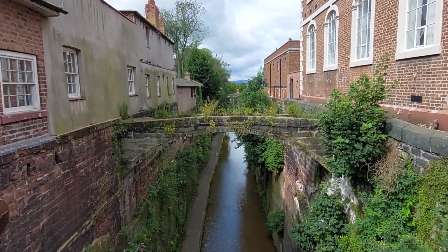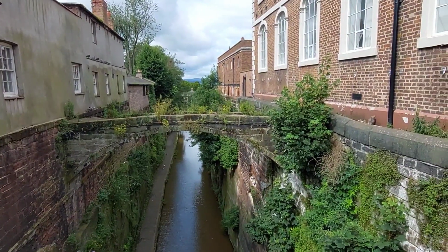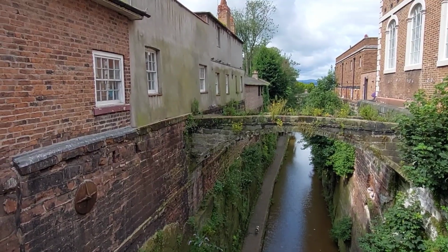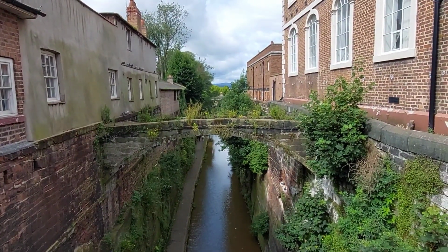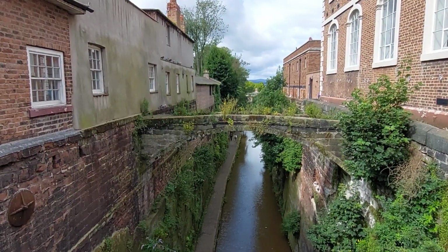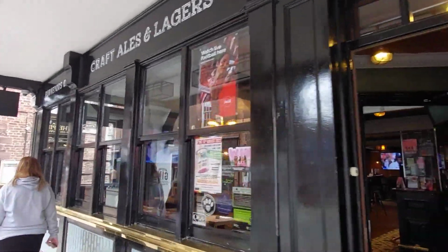So this weird little bridge that goes just over the canal is called the Bridge of Sighs. And it's where people used to go to the chapel on the round side to have their last rites read before they got executed. That's why it's called the Bridge of Sighs, because you sigh when you went over it. This is like old school pub alley, proper old school pubs.